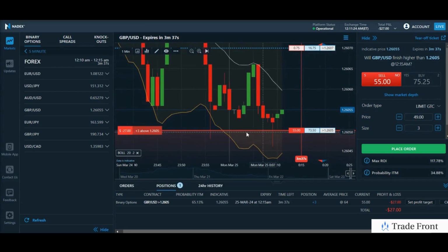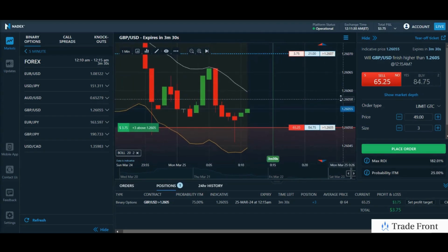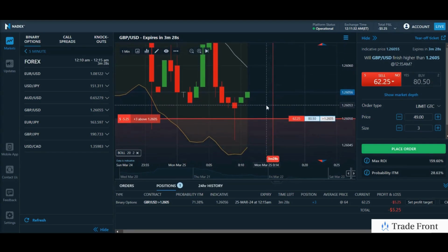Just wanted to bring you in here for a recap of this buy position I had going on the GBP USD pair here. As you can see, we had a double bottom here near the lower Bollinger Band with long wick activity to the downside where we bounced out of this zone.